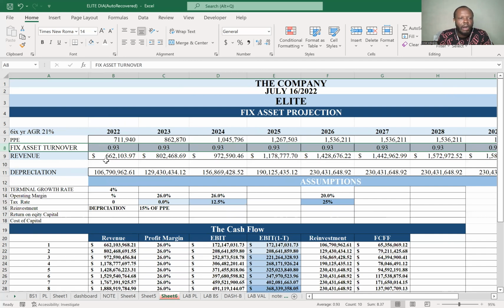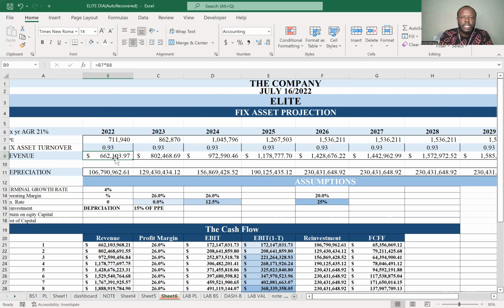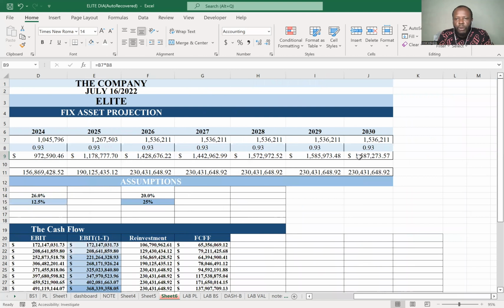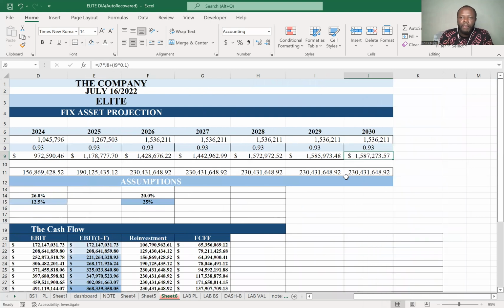Now, as a result of the turnover, we're assuming revenues of $662 million by the end of 2022, $802 million by the end of 2023. And you can see where revenue continues to increase up until 2030, where we'll see the company having revenue of $1.5 billion.